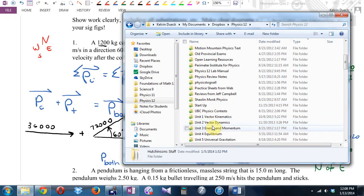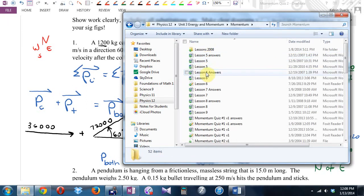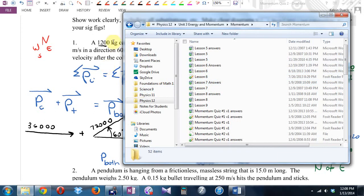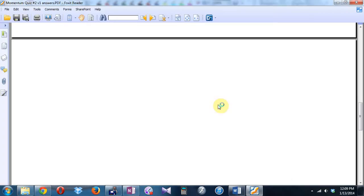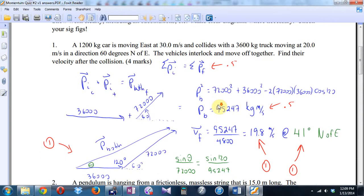I hope. What version quiz is this? What does it say at the top? Quiz 2, version 1 answers. Please tell me I have an answer key showing my mark breakdown.